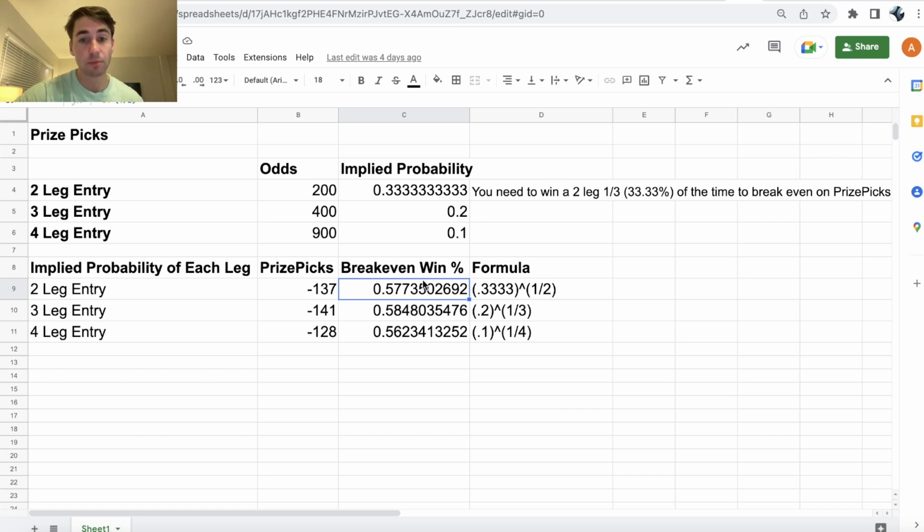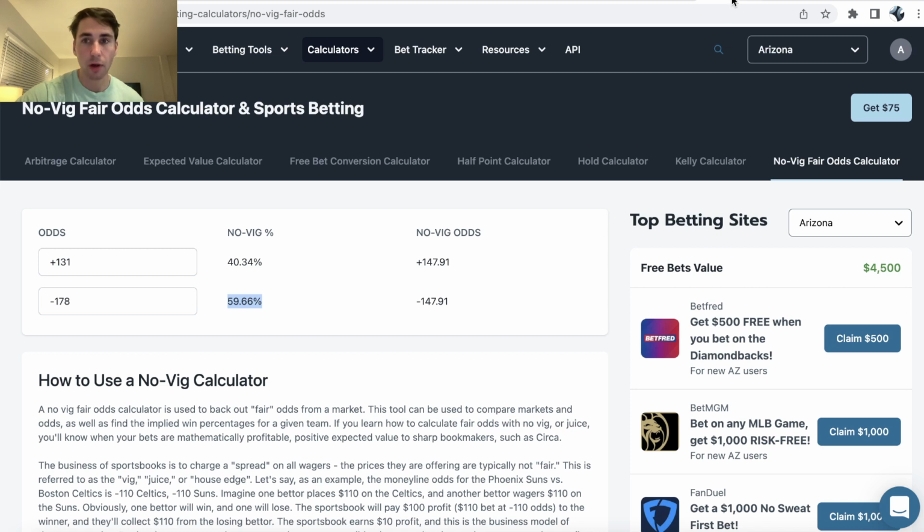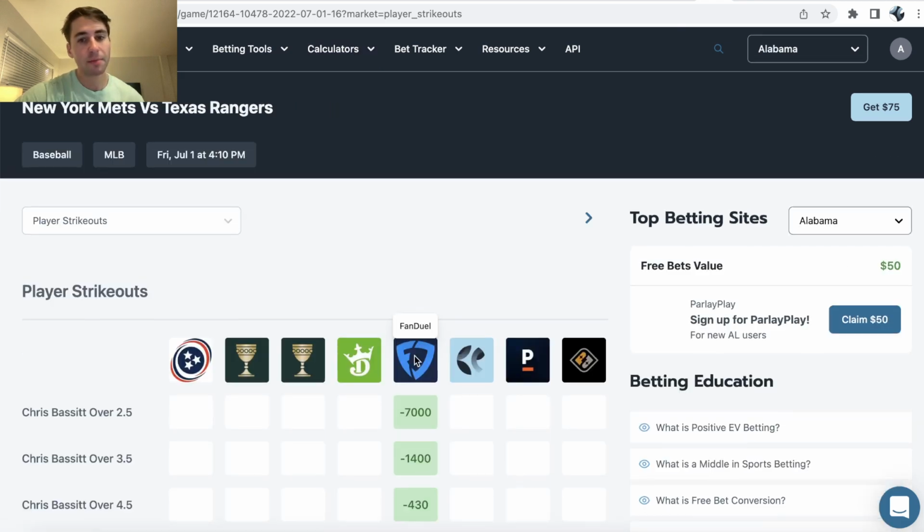So we're hitting this PrizePicks player prop at a rate of roughly 60%, and we only need to be hitting it at roughly 58% to break even. So this is a profitable player prop, a data-driven, mathematically profitable player prop to include in our PrizePicks entry. So it should make sense too.